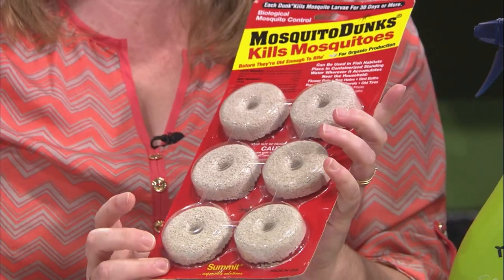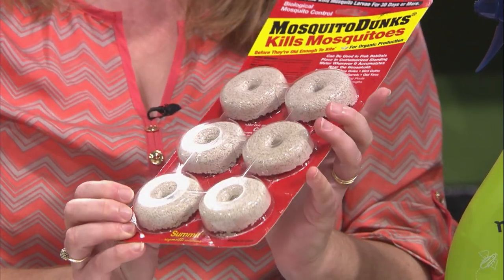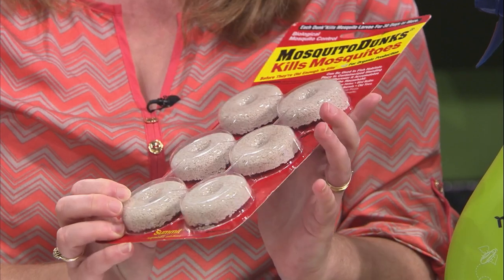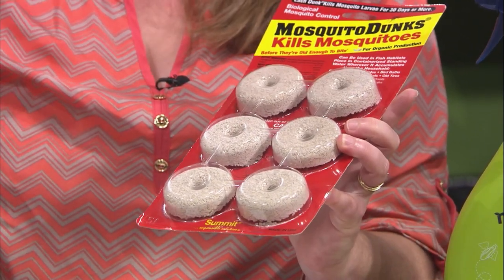I brought some BT to show you. These are called BT dunks, and if you have a rain barrel that you're using to irrigate your garden with, BT is a soil-borne organism that you just crumble some of this up in the top of your rain barrel, and it controls mosquitoes. So that's a way to keep a rain barrel to water your plants without the mosquitoes. And you can also use a different type of BT to kill any kind of caterpillar that you have, like your hornworms and such.